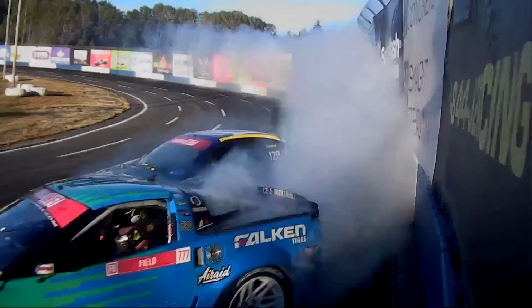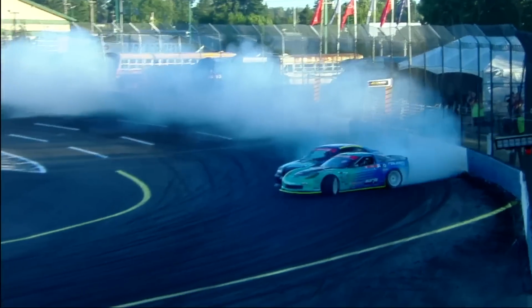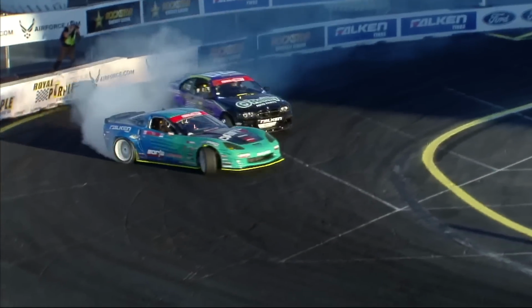We've seen some amazing driving so far. And look at that, the Vortex Supercharged Corvette of Matt Field comes on in. This is Dylan Hughes' house. He grew up cutting his teeth here and burning up tires.